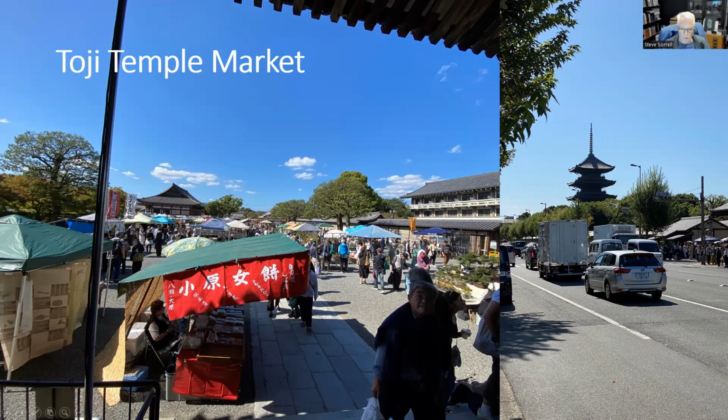And if you look on the right-hand side here, you can see little bonsai trees. Not that we could take them with us, but you could actually buy quite a decent bonsai for about $25. And if I looked at something like that in Australia, you'd be looking at 10 times that amount.